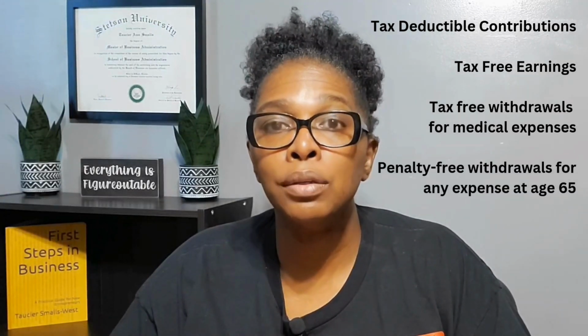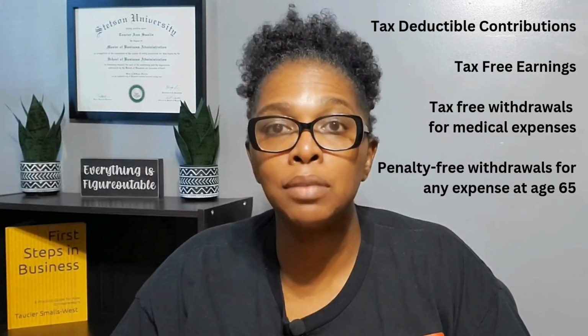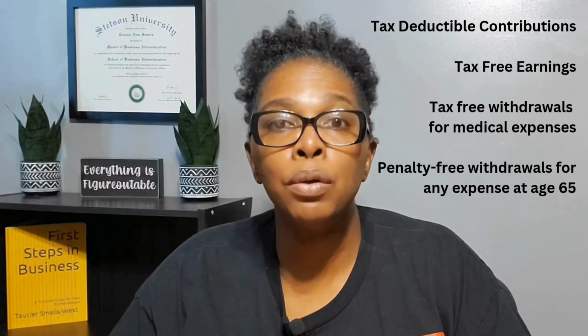HSAs have several tax benefits. First, the contributions are tax deductible. Second, money grows tax-free inside the HSA. Third, you don't have to pay taxes on withdrawals as long as those dollars are used for medical expenses. But after age 65, you can withdraw and use HSA funds for any expense, whether it's medical or not, and you won't be penalized.